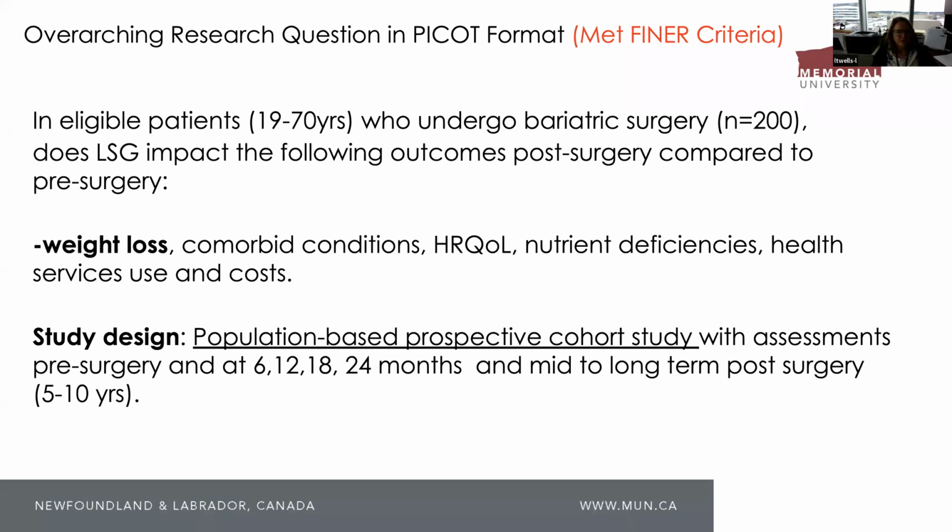So in terms of our overarching research question, in a general PICO format, which also met what we then considered the finer criteria, and we did go through that criteria at the time, the population was eligible patients, for us between 19 and 70 years, who undergo bariatric surgery, and we had a sample size of about 200. Does LSG impact the following outcomes post-surgery compared to pre-surgery? Weight loss was our primary outcome, then comorbid conditions, of which there were several, and health-related quality of life, which we then had to define and choose validated health-related quality of life instruments to assess. Then nutrient deficiencies. One of the things about removing a part of your stomach is the unknowns around absorption and nutrient deficiencies, among other things, as well as healthcare use and costs.